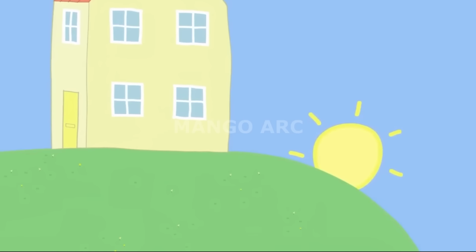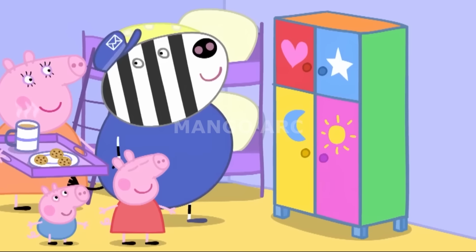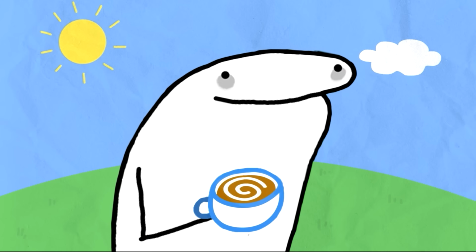Actually, the fact that the sun rises on the other side, the fact that the cupboard they put together is no longer on the show, and Daddy Pig's skills can be explained by the multiverse. And that's just one of the many universes. What do you think about that?